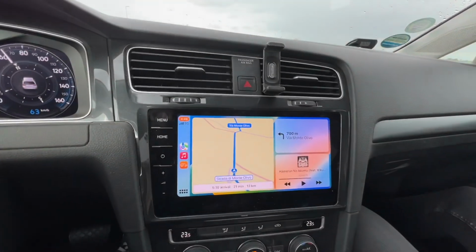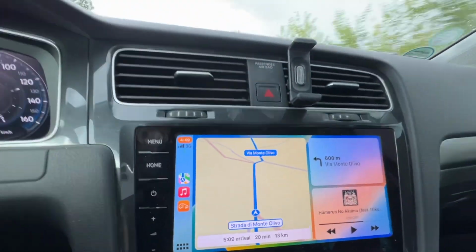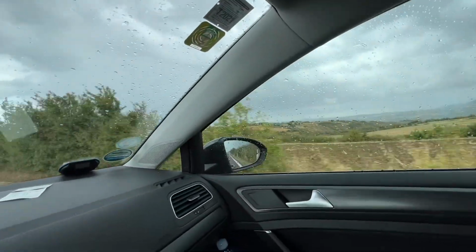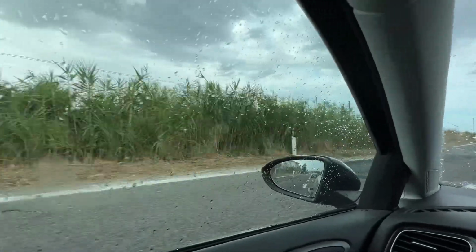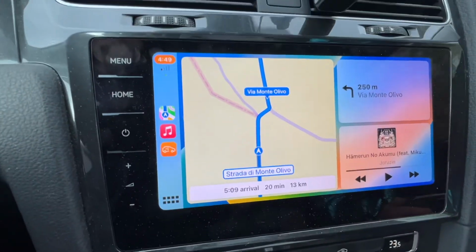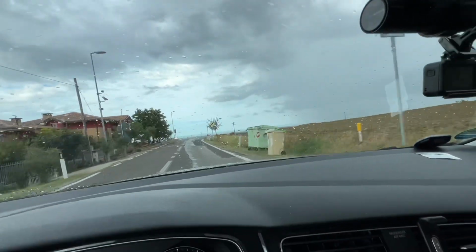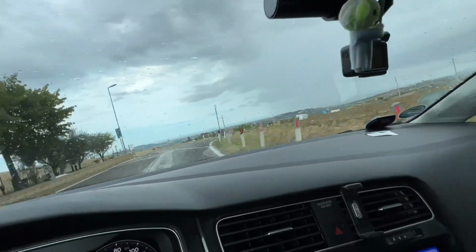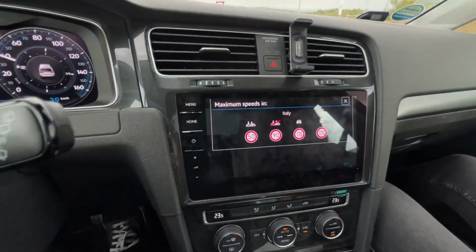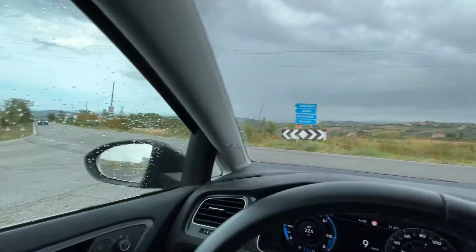So currently we are driving on the border between San Marino and Italy, and you literally can't see it, but this is Italy and this is San Marino, I guess. We actually aren't sure, but we are crossing the border in just some seconds, I guess. Welcome back to Italy or something. My car says so, at least. So yeah, welcome back to Italy.